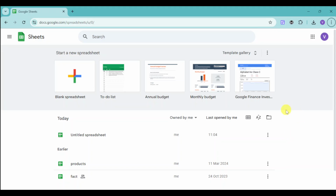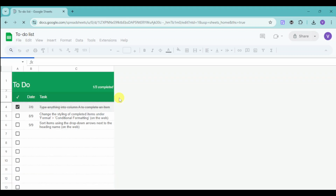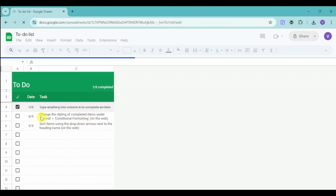So the first app that we're talking about is Google Sheets. You can see in here that Sheets has a template gallery, and under that is a to-do list. You can head over and click on that, and from there it should create this template for you.